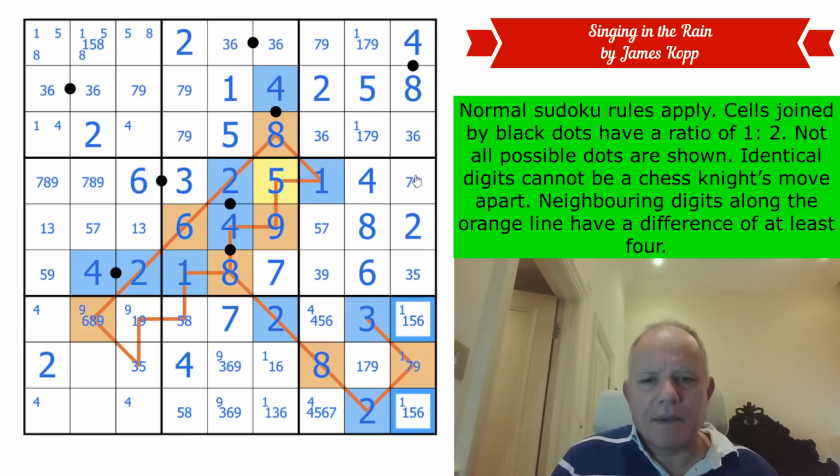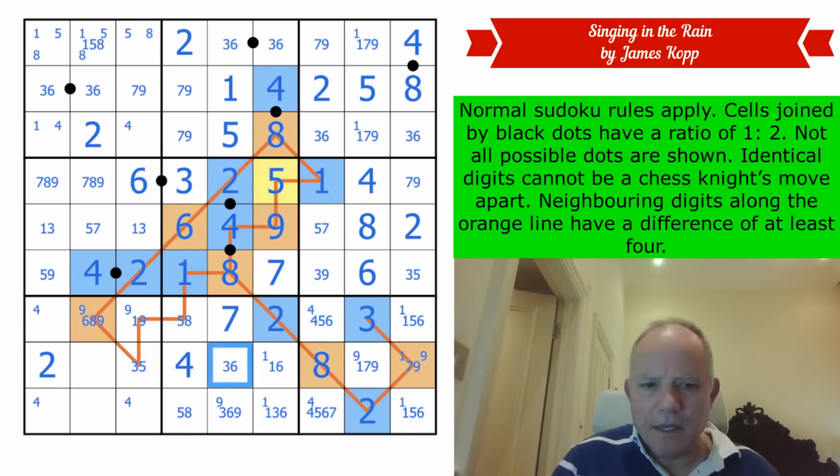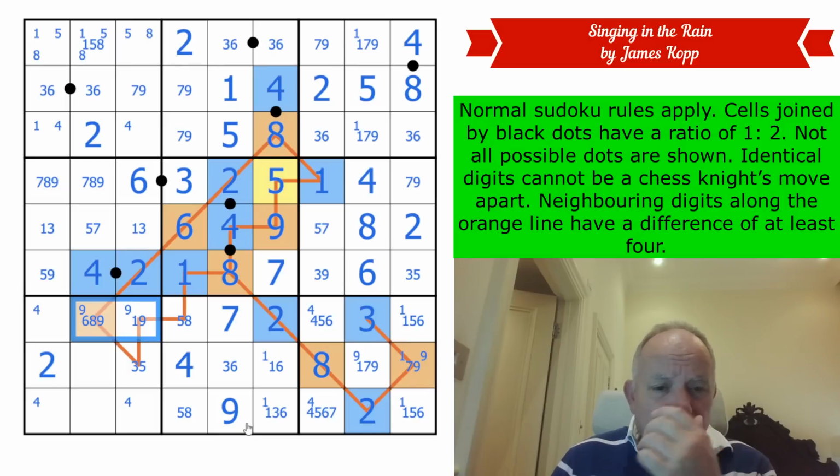Can't be here or here because of the 7-9 pair. Yes. 9 is now definitely in one of these two cells. That can't be a 9. So the 9 in box 8 is here. 9 we know is up there somewhere. So it looks like that's not going to do me any good.